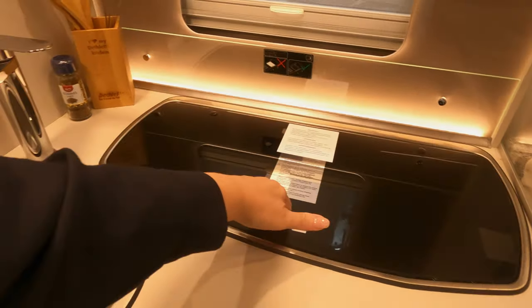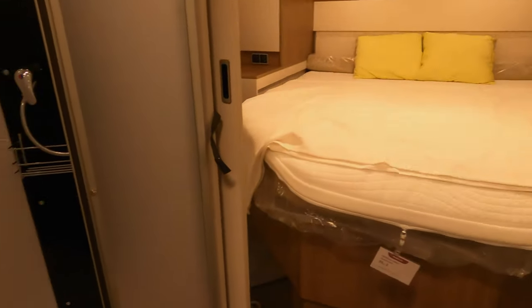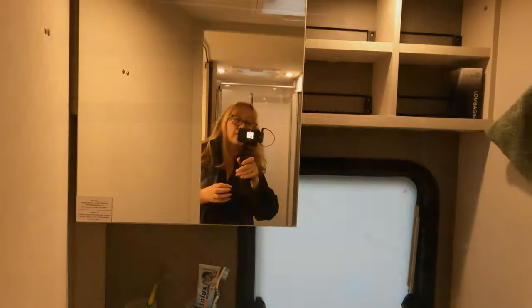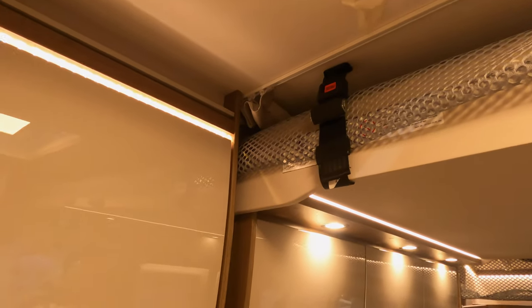Three burner hob again. And this one has a big island bed with a folding shower cubicle, which is nice. It's very light and spacious, it feels like. So you get a nice little sink, toilet, ensuite shower area. There is a drop-down bed, but it's over the dining area in here.